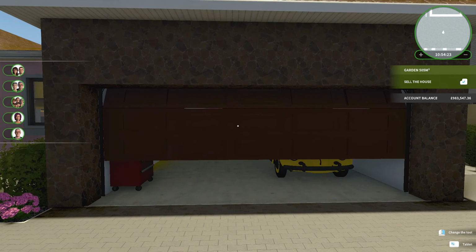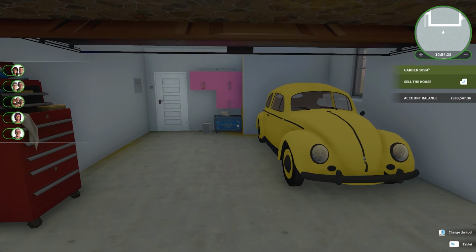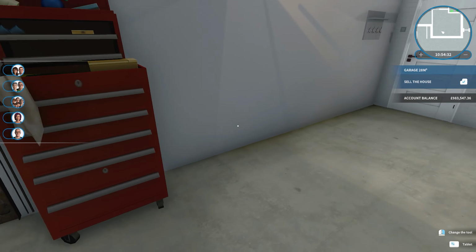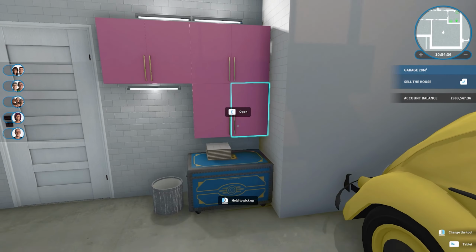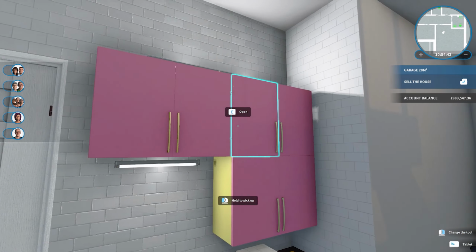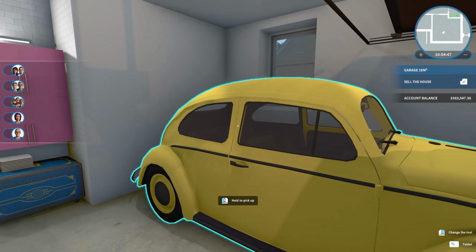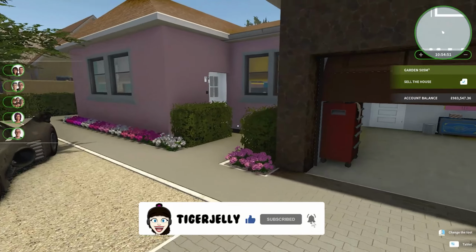Now inside the garage we settled on this yellow beetle car. And there is this mechanic-y thing, I don't know what it's called, but there's that. And then there's also just some storage. These cupboards, I actually really wish I would have used them in the kitchen, because the pink and the yellow with the yellow handles look so good. But yeah, the garage is just simple.